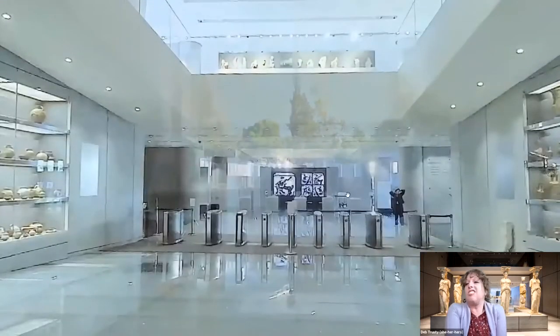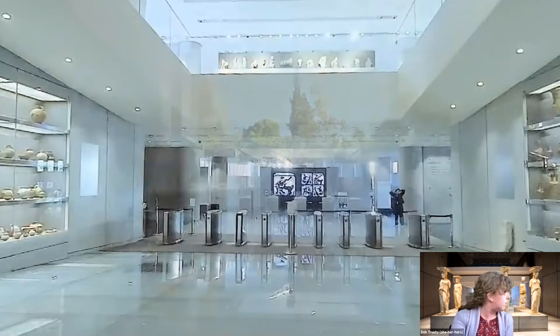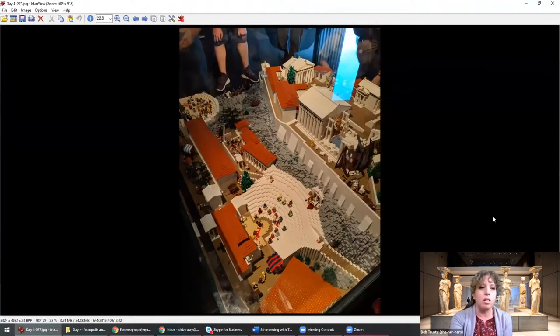Now, one thing this doesn't show you that I would love to show you, if I can find it, is that there is a section right up front here that actually has the Legos of the Acropolis. And I'm trying to find it. And of course I can't find it. Oh, there it is. Okay. So here we go. This is from when I took students in 2019. They have a cool Lego recreation of it.